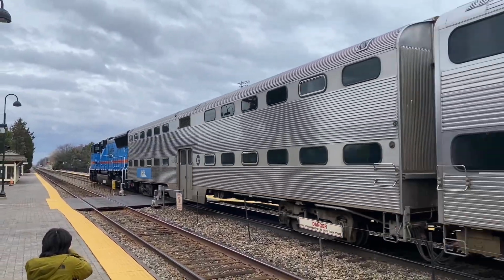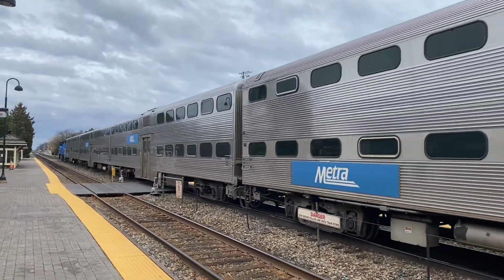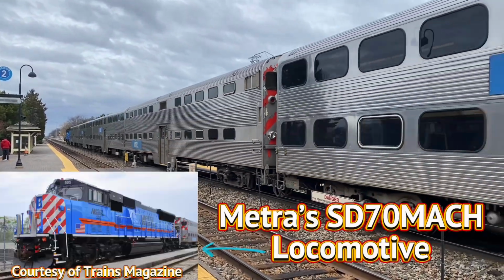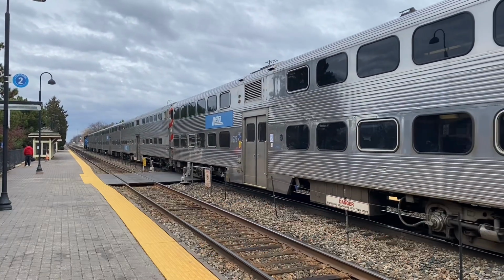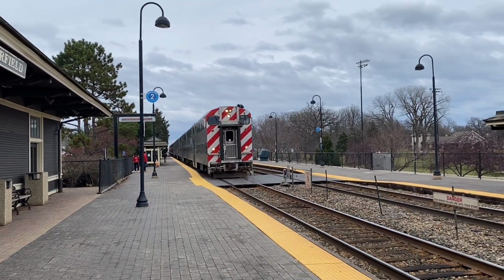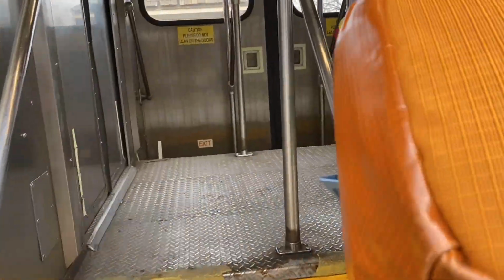We begin at the Deerfield Metro Station, just before 11:30 a.m. on Christmas Day. An outbound Milwaukee District North train arrives, being led by Metra's newest locomotive, the SD70 Mac. Following its departure, our inbound train pulls in, and we climb aboard for Union Station.